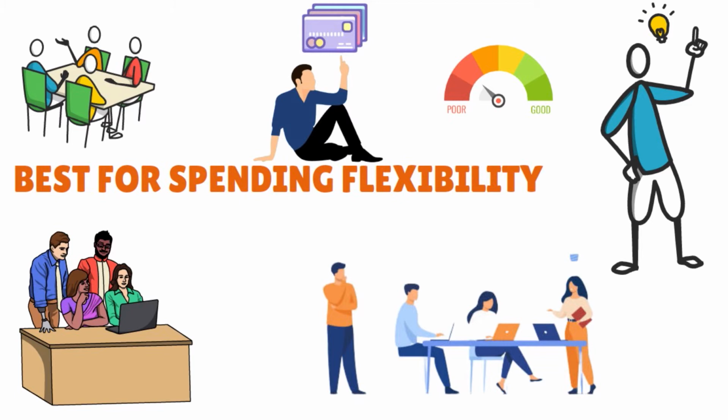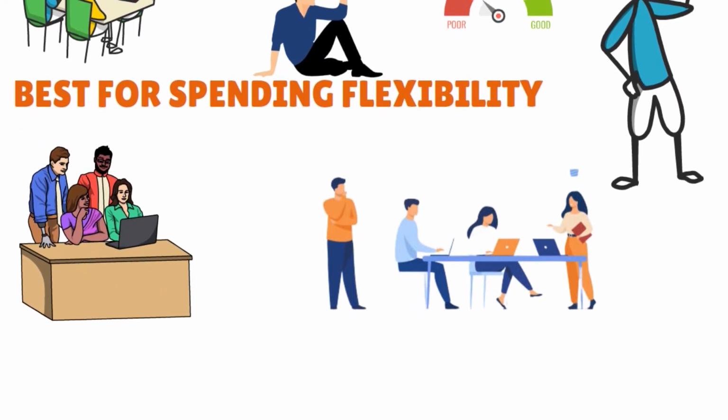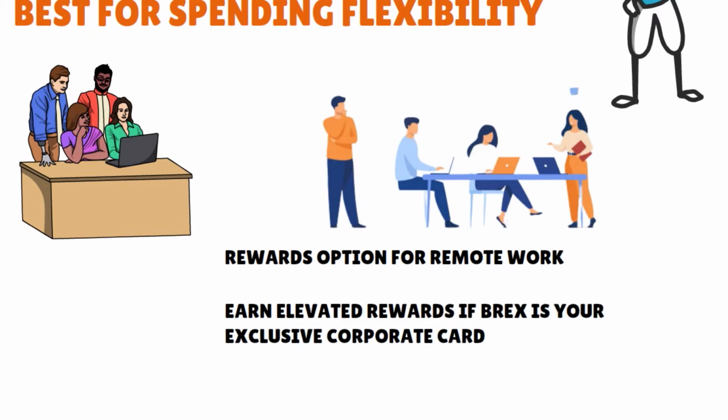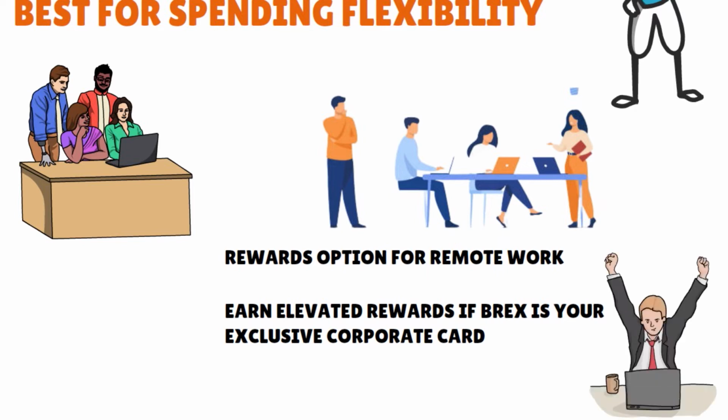And of course, you have some rewards for spending with the BREX Card. This card has an extraordinary rewards program. For example, there's a rewards option for remote work. You can earn elevated rewards if BREX is your exclusive corporate card. You have 8x points per $1 on rideshare and taxi purchases, 5x points per $1 on travel booked through BREX Travel, 4x points per dollar on restaurant purchases, 3x points per dollar on software subscriptions, 3x points per dollar on eligible Apple products, 1x points per dollar on everything else, and in some cases, if your application is solid, a welcome offer worth up to $800. You can also receive credits and discounts for signing up through Amazon, Google Ads, Gusto, QuickBooks, Dropbox.